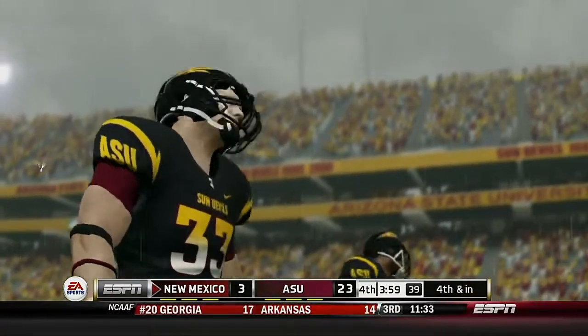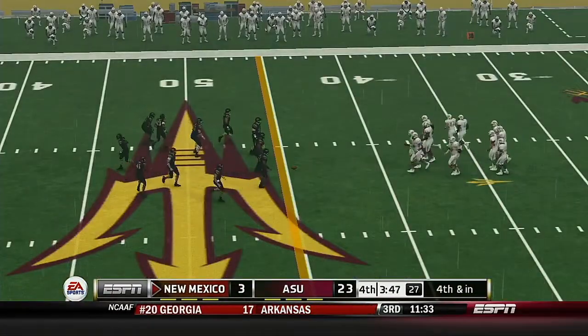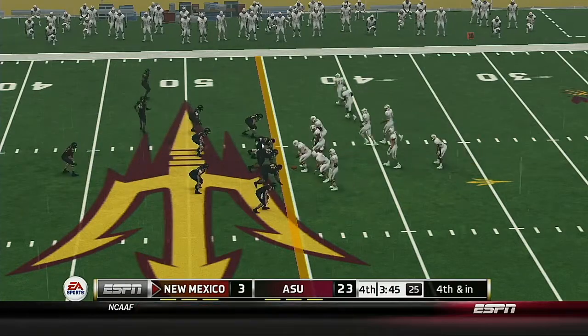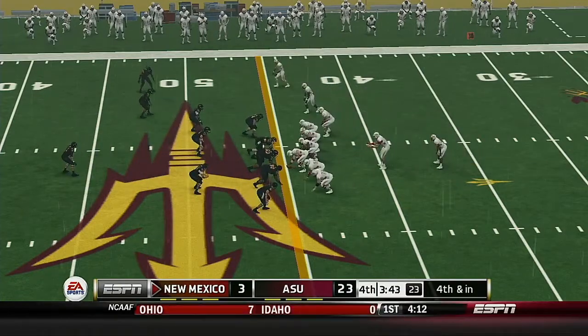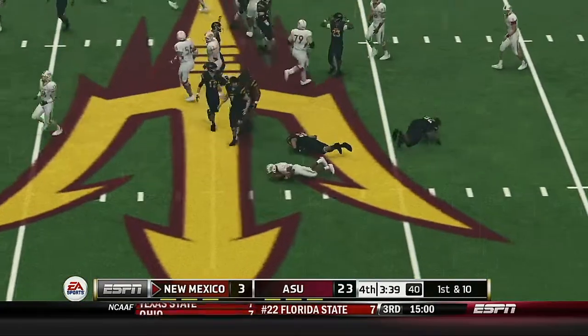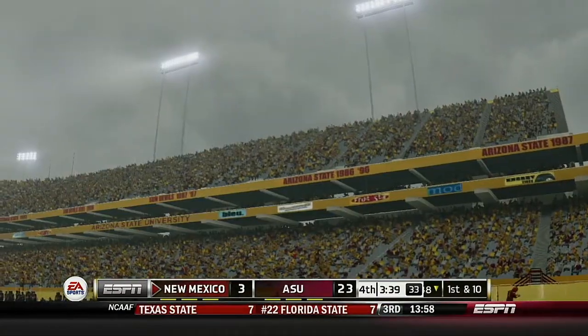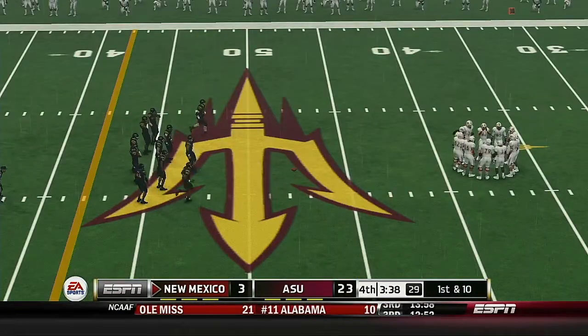Didn't stop the pass, but they stopped him short of the sticks. And that's the important thing here. Allow him to make the catch, but make sure you tackle him before he gets to the first down marker. And it's the offense that takes the field on fourth down. He makes it to the 48-yard line. Gain of 3 yards. That makes it first and 10.